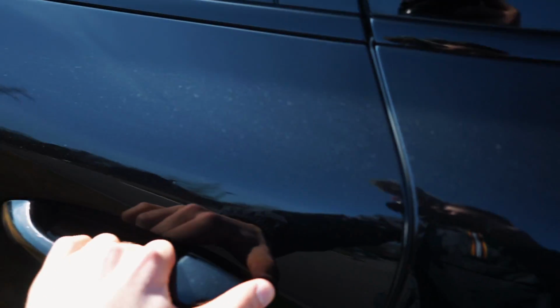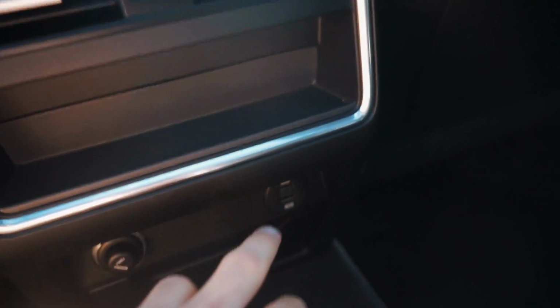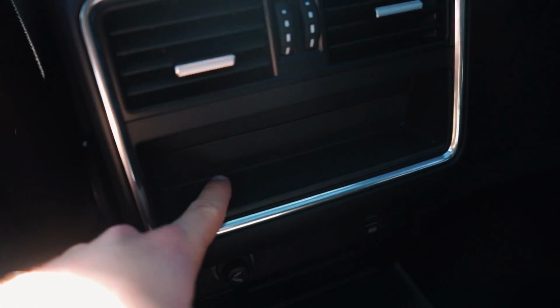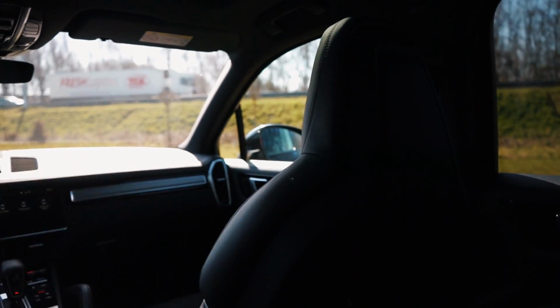So if we then quickly hop into the back of the car, we'll check out the space that you have in the back of this car. So what is really handy in this specific car is that you have 2 USB chargers, and of course a cigarette lighter, a little storage to put some things, and also 2 air conditioning vents. These seats look absolutely amazing from the back.